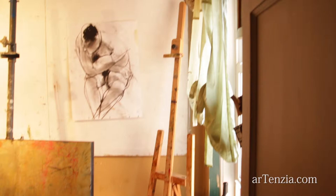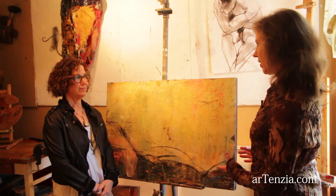Home and studio of artist Jane Feigenson, and she's going to give us a tour of her work. So Jane, this is a work in progress, yes? And so can you tell us a little bit about the process?